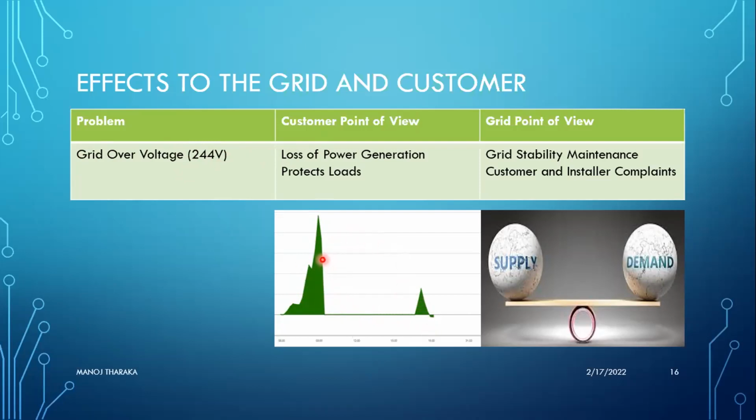Because during the daytime it will generate more solar energy, during that time the grid voltage increase issue tends to happen. Because of this, the customer has the problem of losing power generation from his solar power system. On the other hand, it happens in order to protect loads, his loads as well as his neighbors' loads, with this limitation.